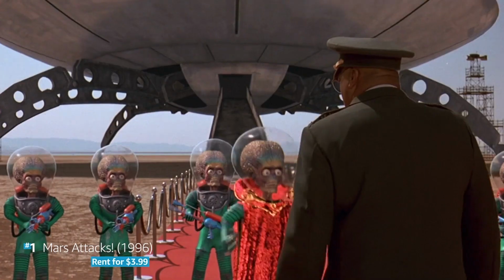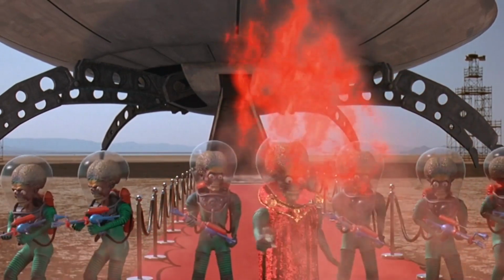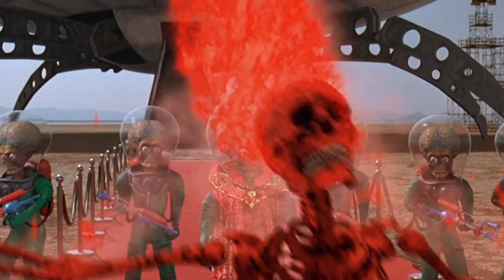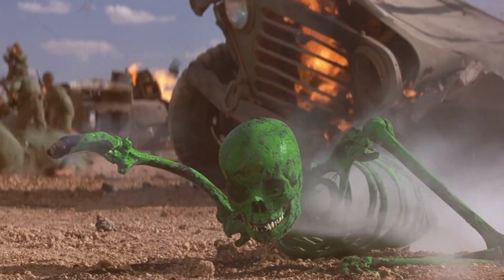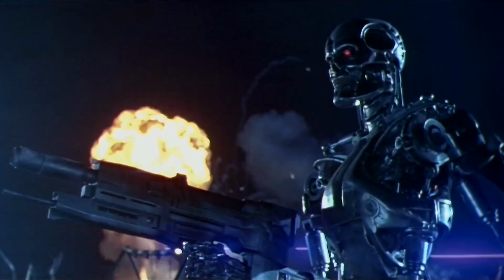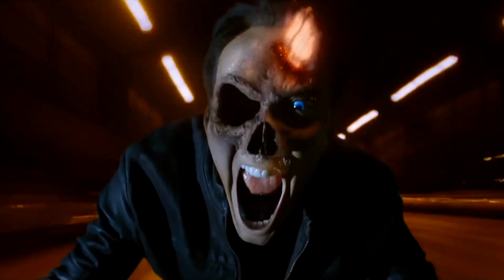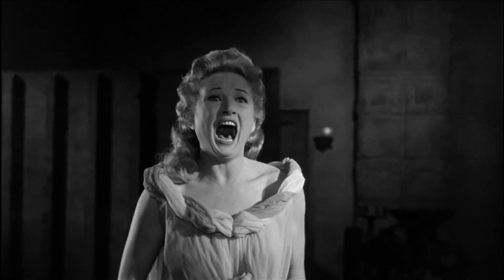Or take this clip from Tim Burton's 90s classic, Mars Attacks. In just the blink of an eye, the US general is turned into a skeleton. And if you pause it at the right moment, you can see the general frowning. He was not ready to become a skeleton. Too soon. There are countless other skeleton cameos, and even starring roles in the history of film. So remember this, everybody. Life's short, and then you're a skeleton. So let the binge watch begin.